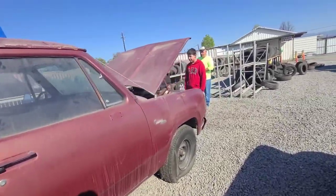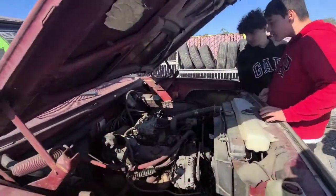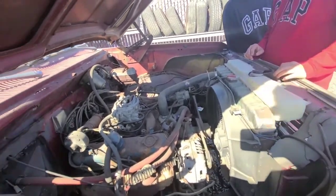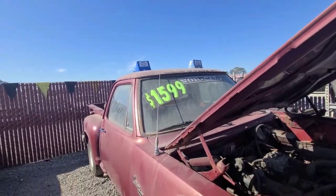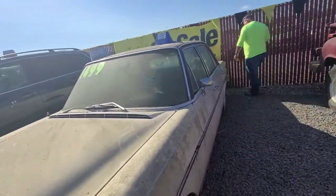It's a 318. It's not too bad in condition. 318, four barrel with an electric fan. Yeah, I see that. Can't believe it was just donated off like this. Someone would buy it. The whole roof's garbage. Yeah. Make it convertible. And we got this old Benz over here.